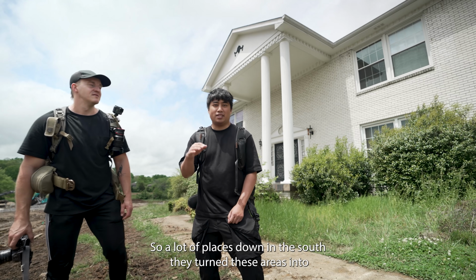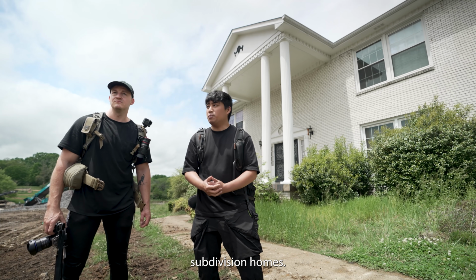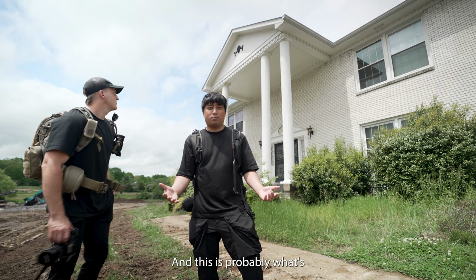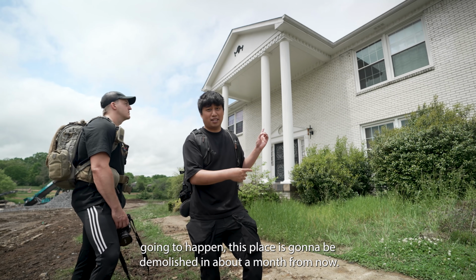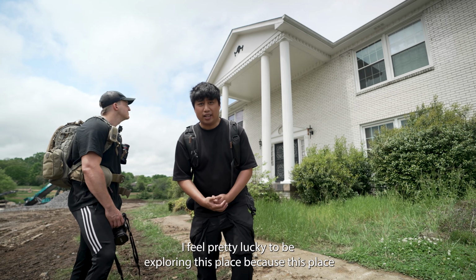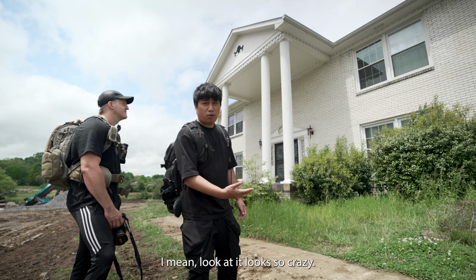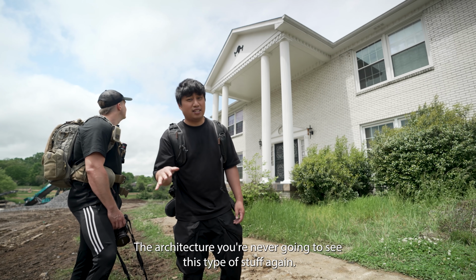A lot of the places down the south, they turn these areas into subdivision homes. And this is probably what's going to happen. This place is going to be demolished in about a month from now. Came here right on time. I feel pretty lucky to be exploring this place because, I mean, look at it. It looks so crazy. The architecture, you're never going to see this type of stuff again.